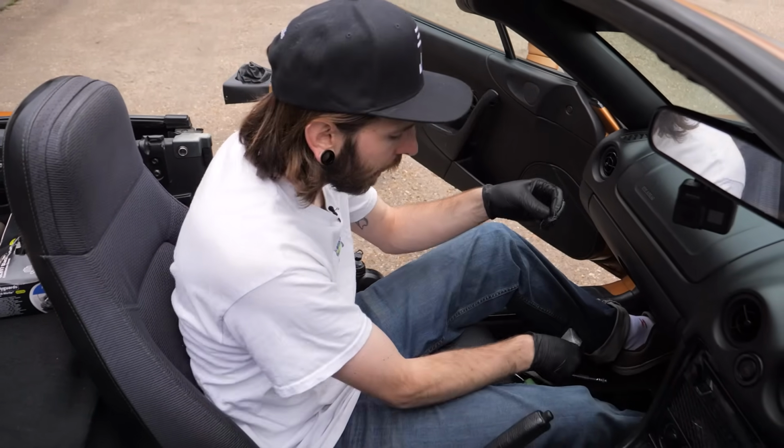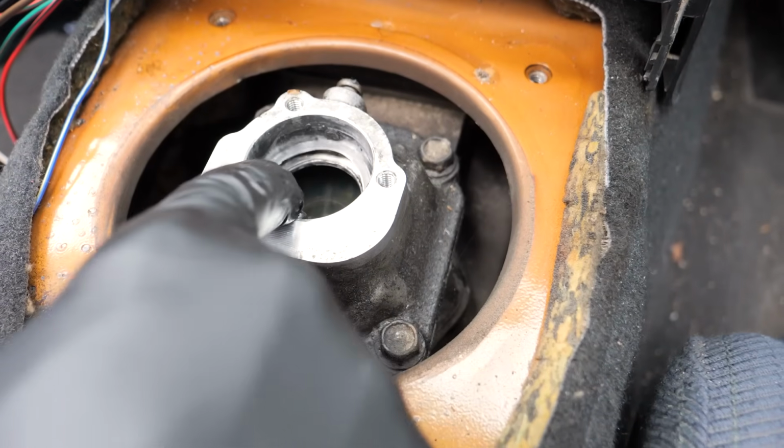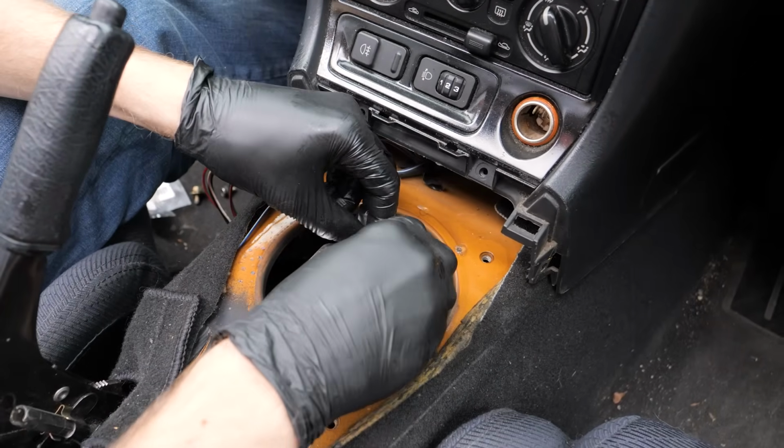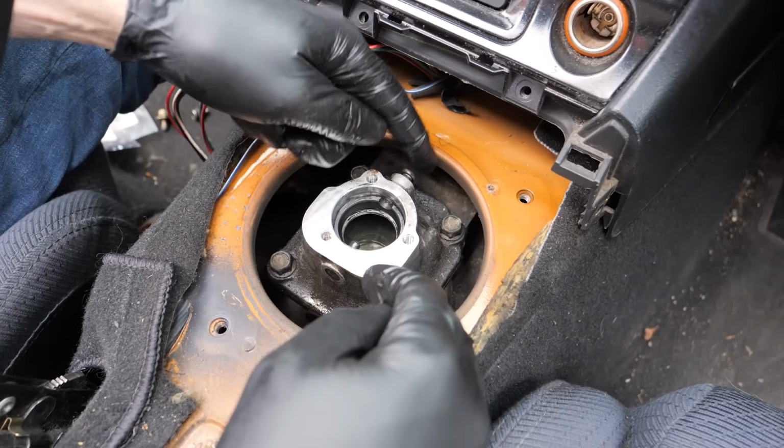And let's start reassembling. So first of all, it's our normal wave washer and the lower pivot ball bush, which is a little bit of a tight fit, but there we go. And so we now need to knock this pin back.